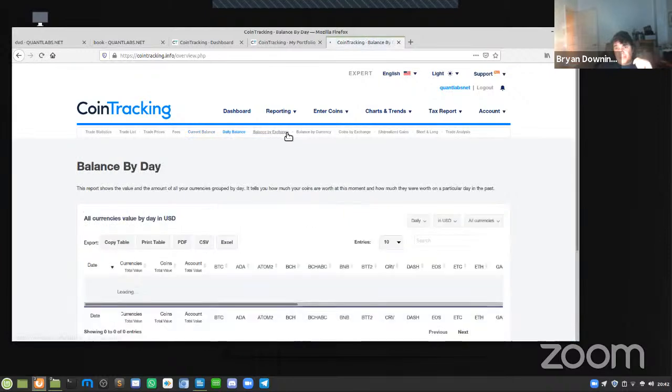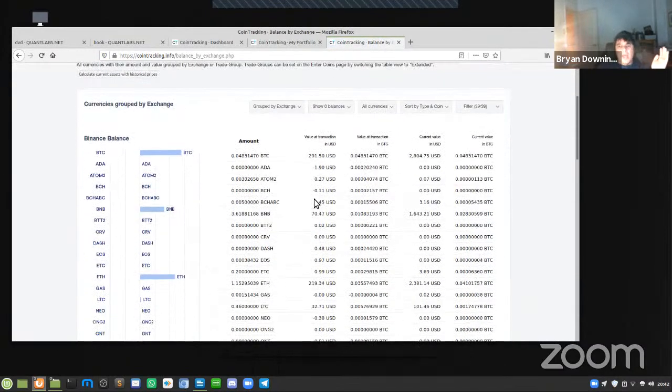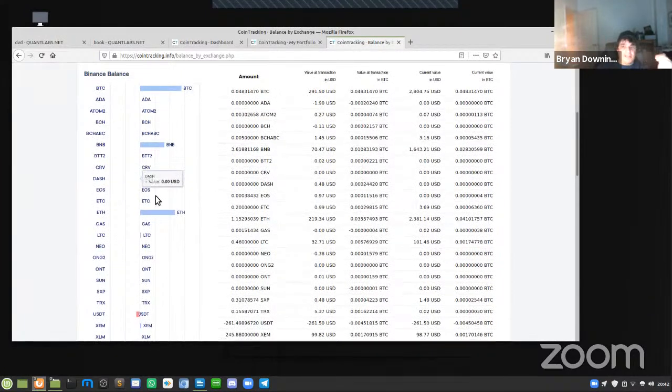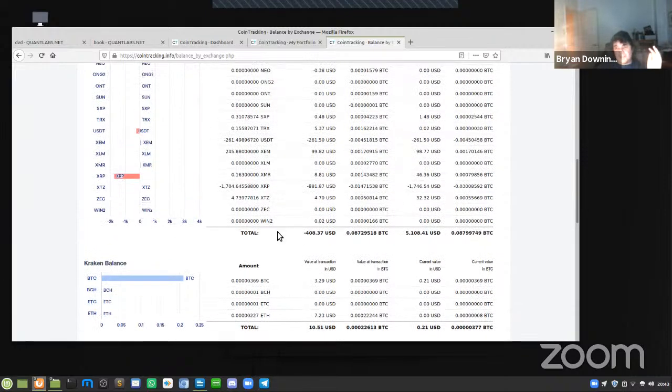Daily balance we looked at, balance by exchange, everything. A good chunk of it is in Binance right now, because Kraken and Coinbase are kind of like, you've got a little balance here, a couple hundred dollars, or well, it should be a couple hundred, but there's another $1,000 out there that hasn't been registered.